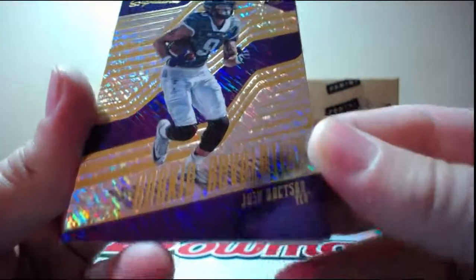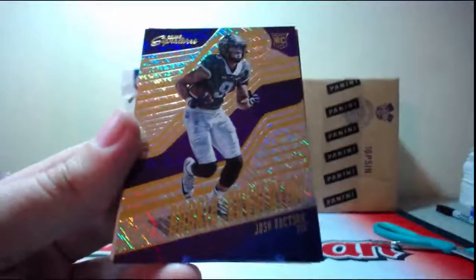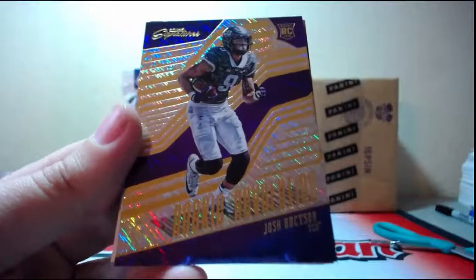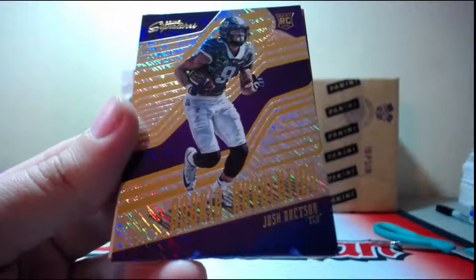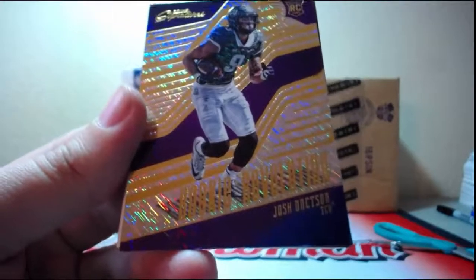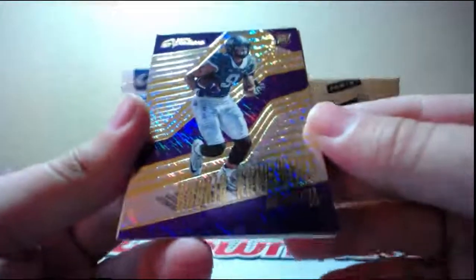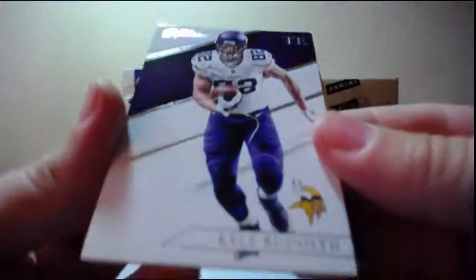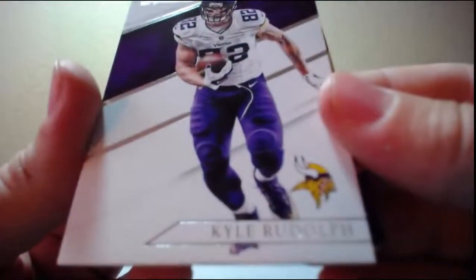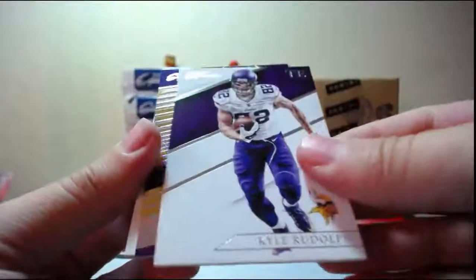And our shiny card is Josh Doxson. He went to the Redskins, I believe, right? Redskins? What's his name? Doxson. I think he's a Redskin. Yeah, he's a Redskin. I got that right. He's one of the ones that I kind of knew. Jared. And our last base over here is Kyle Rudolph for the Vikings and Jared.